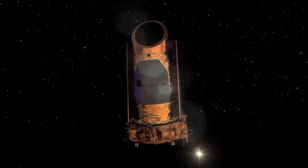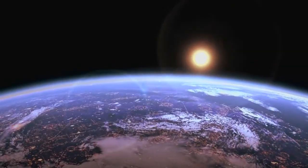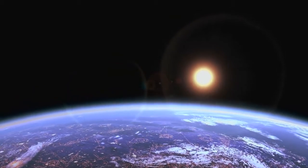Join us as we discover how a team of scientists working on the Kepler mission at NASA Ames Research Center are on a quest to find an Earth-sized planet in orbit around a distant star.